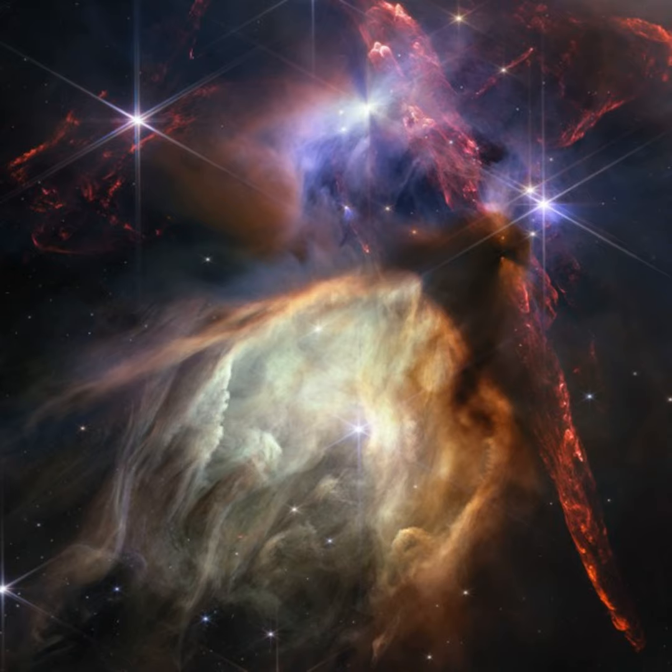It has been a year since the release of the first amazing images from the James Webb Space Telescope. And to celebrate, NASA is showing us something new.